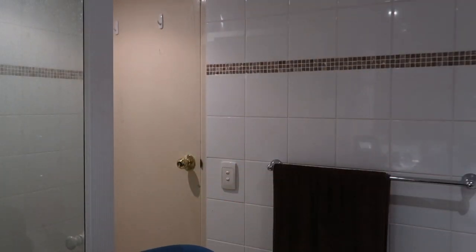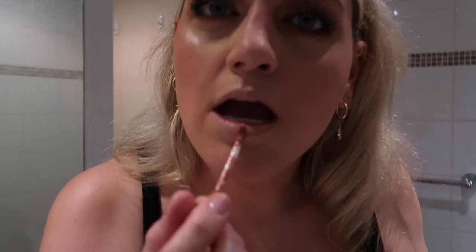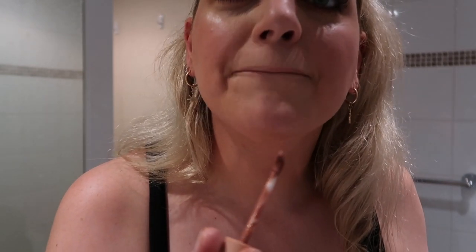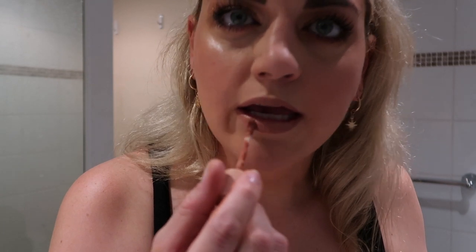Something neutral. I might be a bit dark. Let's go in with this. This is Dose of Colors in Nude Chica liquid lip. Good colour, not too drying. I find a lot of liquid lips are like that.